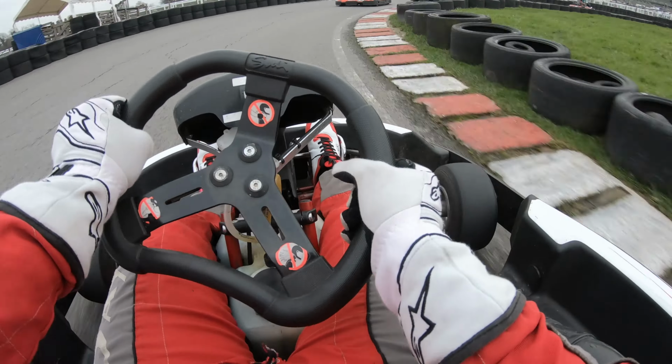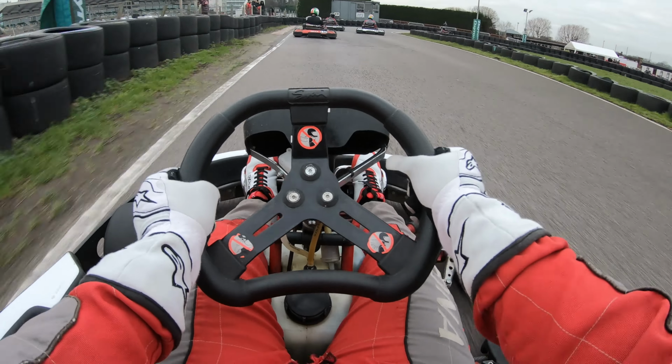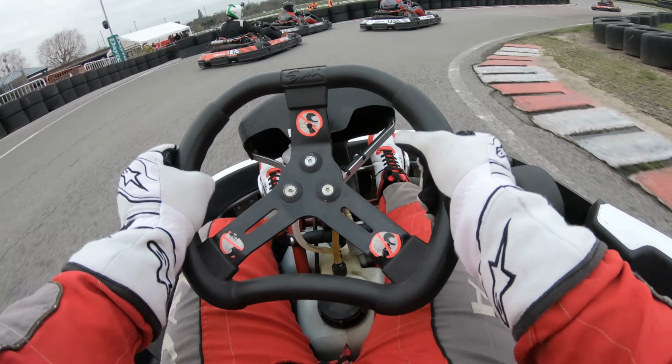As you can see, Dexter in front is now hitting even more traffic. Callum's gradually making his way past, but we're going to have to try and needle our way through as quickly and effectively as we can.